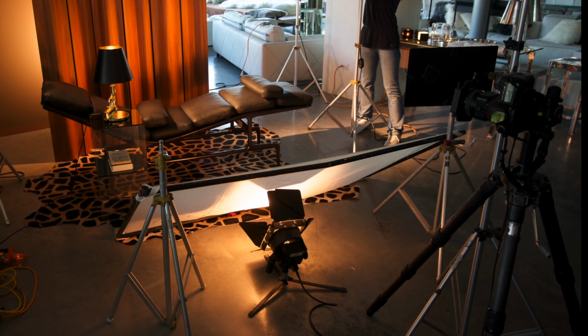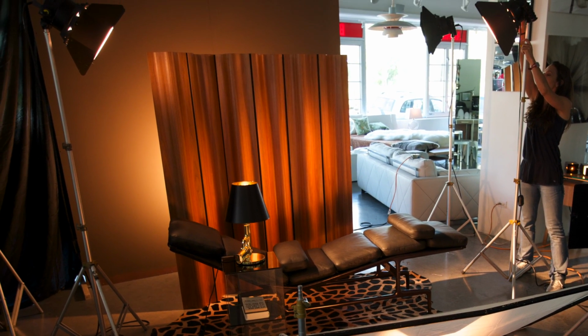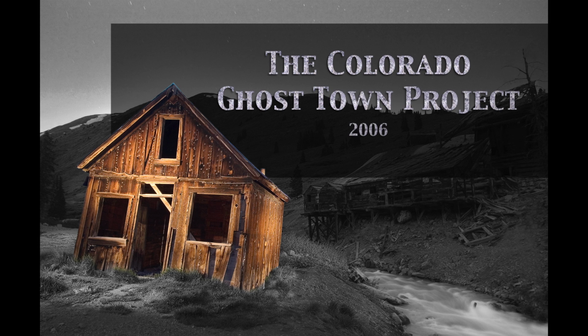But early on in my career, I thought to myself, why limit this amazing lighting to expensive houses and high-end resorts? Why not take it out west? Photograph some old ghost towns with it and see what happens. And so, the Colorado Ghost Town Project was born.